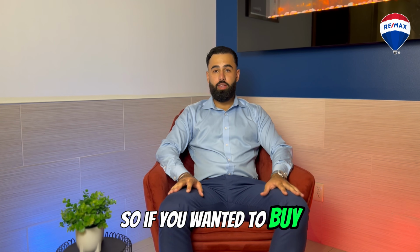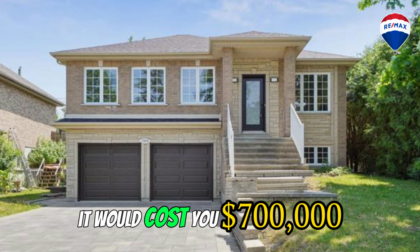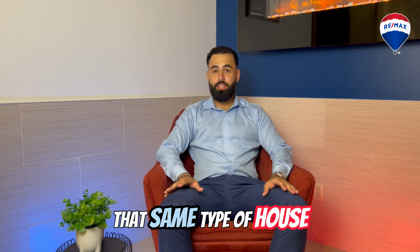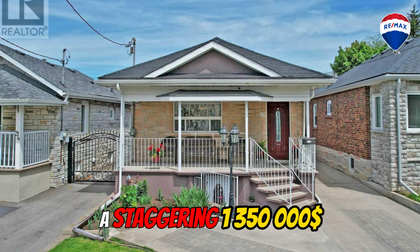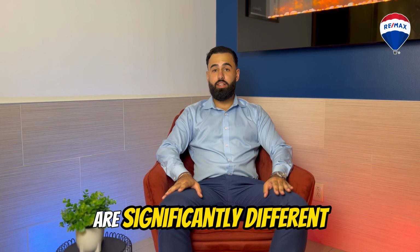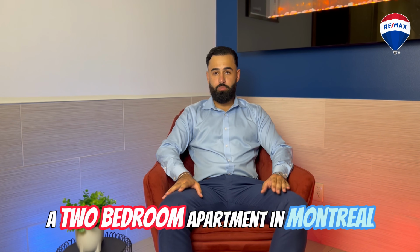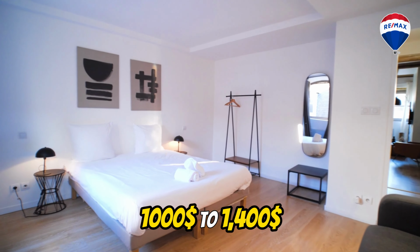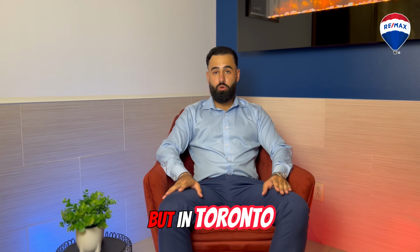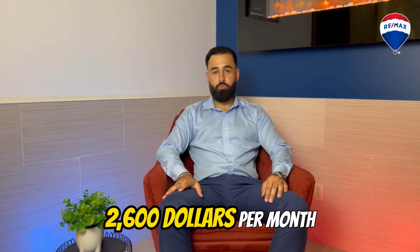If you wanted to buy a single family detached house in Montreal, it would cost you $700,000. But to buy that same type of house in Toronto, it's going to cost you a staggering $1,350,000. Even rent prices are significantly different. For example, if you want to rent a 2-bedroom apartment in Montreal, you can find one anywhere between $1,000 to $1,400. But in Toronto, that same apartment is going to cost you $2,600 per month.